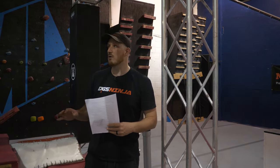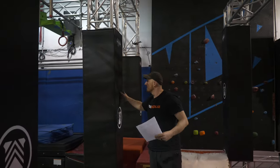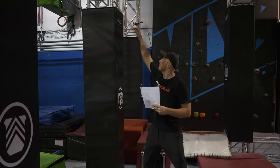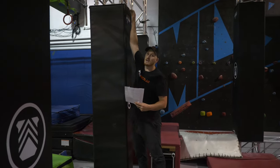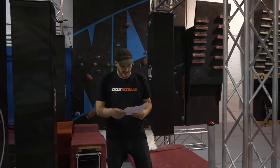I want to make one note about our pull pads. All of our pull pads will be in play for around the obstacle, but you're not going to be able to utilize the top. So I don't want to see anyone trying to grab up here and go inside of it. So you can hug it, you can touch it, whatever you need, but we just don't want to go inside the top of those pull pads.